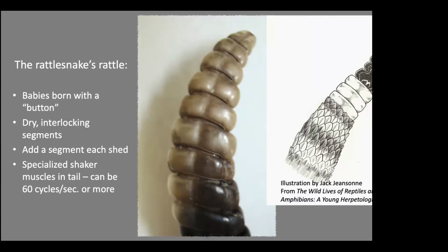So I've got a quick thing about the rattle. They're basically a series of interlocking dry segments. And when the tail shakes, it sounds like a buzzing sound. The tail shaker muscles are really specialized, and they can shake them at over 60 cycles per second. That's really fast. If you try to do that with your finger, I bet you can't get anywhere near 60 cycles per second, right? That's really fast.